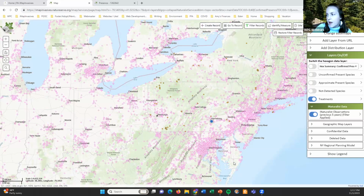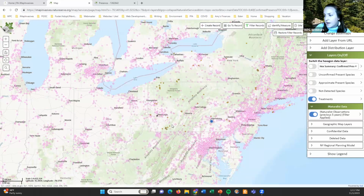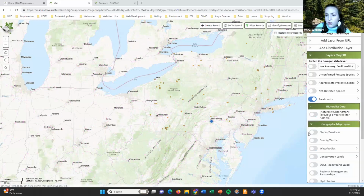So again, we've got our map filtered just for autumn olive. So the data that's showing up here, all these little pink diamonds, are showing autumn olive data from iNaturalist. We also have these other geographic mapping layers that you can use, again, as a way to better understand where a species is being found on the map.